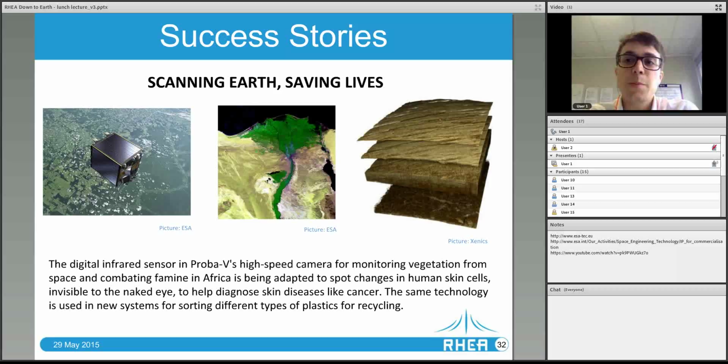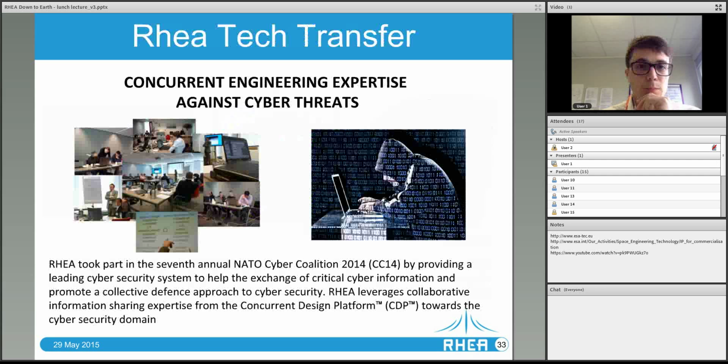Lately, we published this other story on the ESA website. So the sensor that is basically doing the monitoring of vegetation for Proba-V has now been used for the early detection of cancer. Using this technology, we are capable of identifying beforehand if there is some melanoma being created in the skin. And this has been done, I think, with a Dutch hospital by the Belgian company Tienix. But it's also interesting because the same company is applying this technology in sorting for plastic and recycling. But as far as we know, they are looking for other applications.